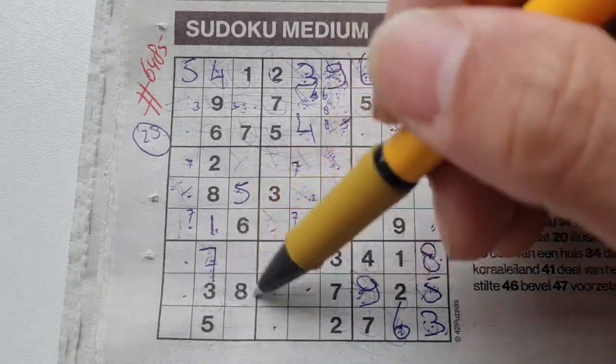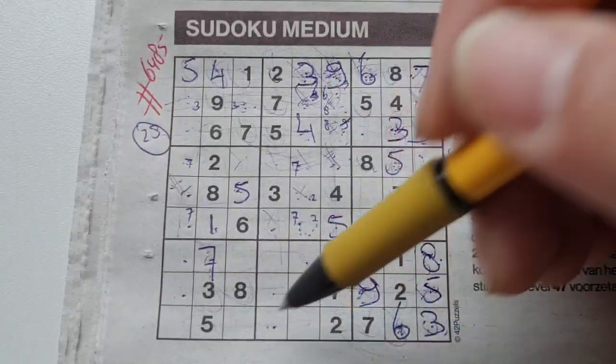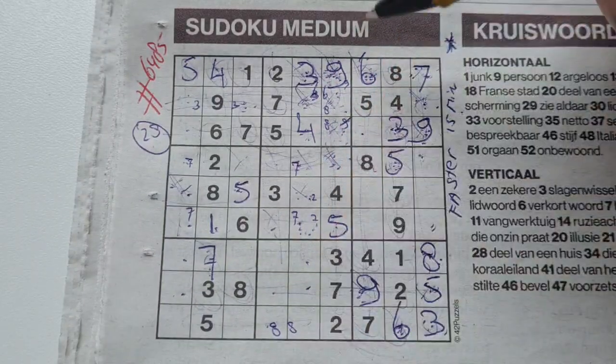We have an 8 in this row, 8 in the row below. So in the last row, only 2 places left for the 8. Could be here, could be there.